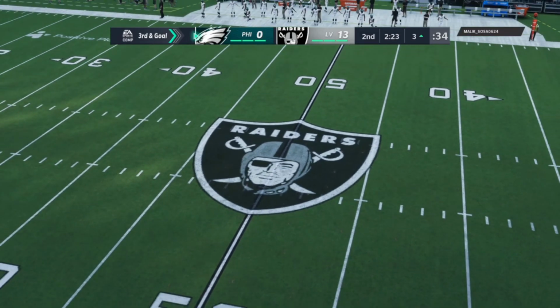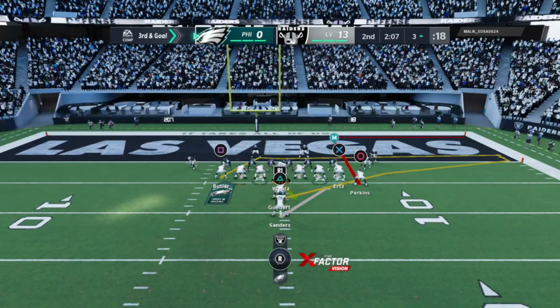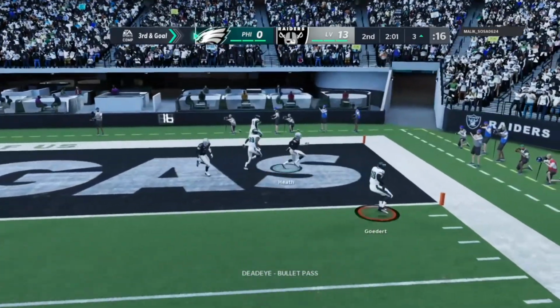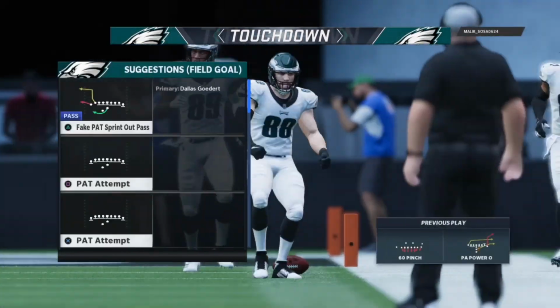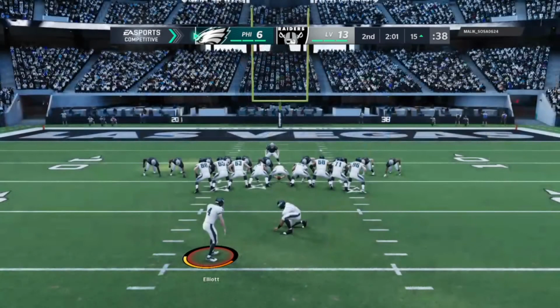Now on 3rd, do you go to the air? I think the possibility exists, and if you're doing it, you're probably going play action since you ran it twice. But I often think that second down is a time you go play. And he'll take it into the end zone for an Eagles touchdown. From 3 yards out. And the Eagles have cut it back within a score.